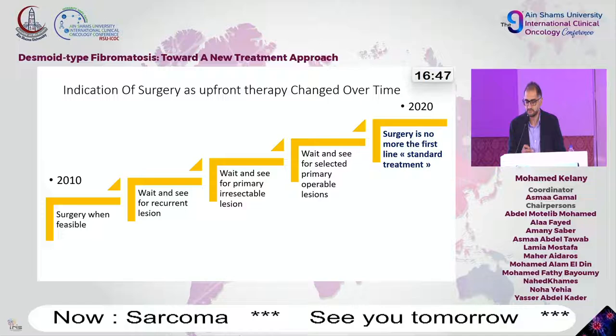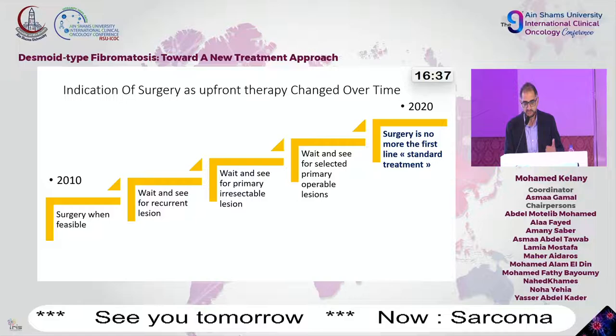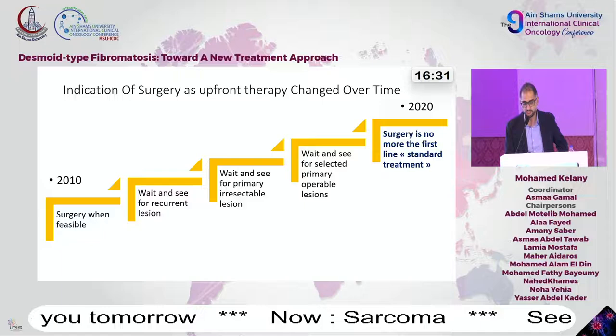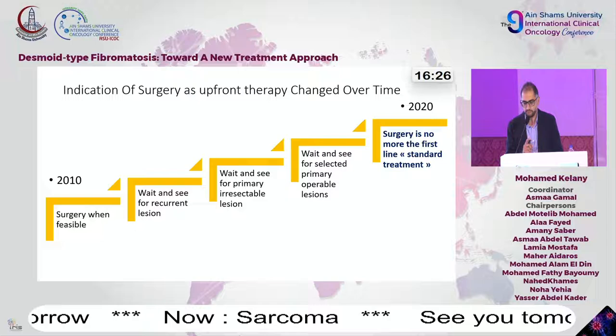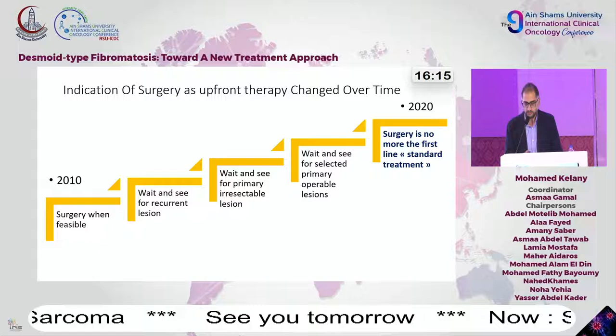And during this gap of years, the wait and see protocol became more and more evidence-based. Firstly, it was put in the guidelines for recurrent cases, then for primary irresectable cases, later on for selected primary operable lesions, and nowadays the wait and see protocol is put in all cases, even the operable ones. Why do we do this? Because of the following evidence.